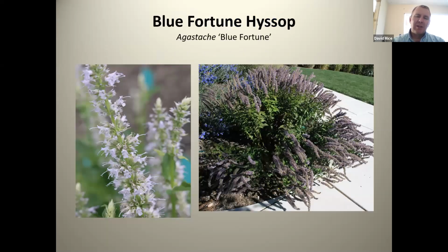Blue Fortune Hyssop. I don't have a lot of text on this one, but this one's about 2 to 3 feet tall. It's a bigger plant. There's several hyssops. I'm going to show you a couple others in here. The bees love these. They're kind of a pollinator plant, blooms in the fall. A nice blue color. This one, notice how it's kind of flopping, indication that it's probably getting a little more water than it needs, which means it got a little bit fuller and heavier and just can't support its own weight because of too much water. Keep it leaner, it'll stay tighter.